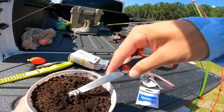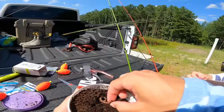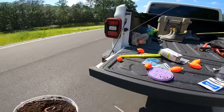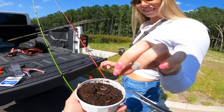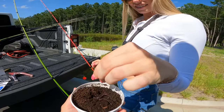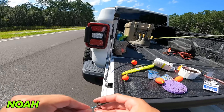It is time to rig up some of our little night crawlers. You want me to rig it up for you, Tara? No. Are you scared? You show me how. No, I'm not scared. They'll bite you. I'm not scared of any little worms. Okay, grab you a slice. No, it's good. They're very tasty. You throw it through once or twice? Two or three times. Just know that their mouths are really small, you know.